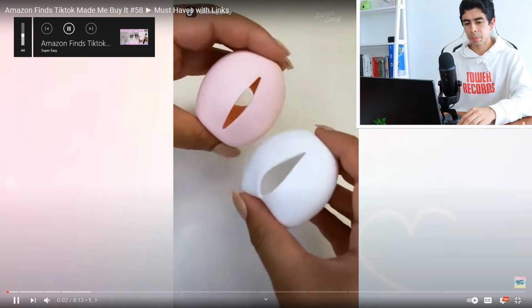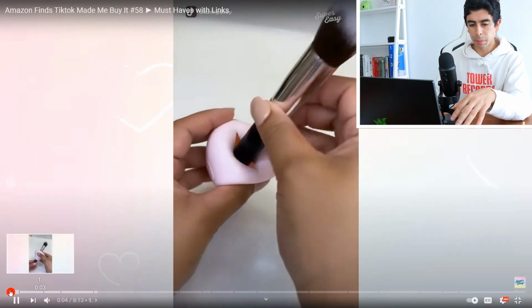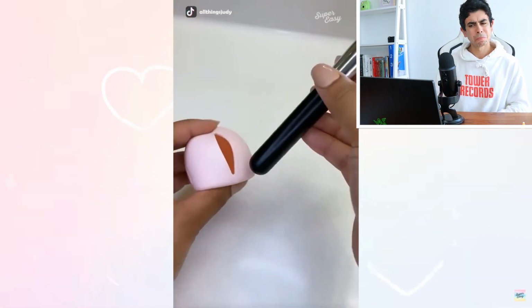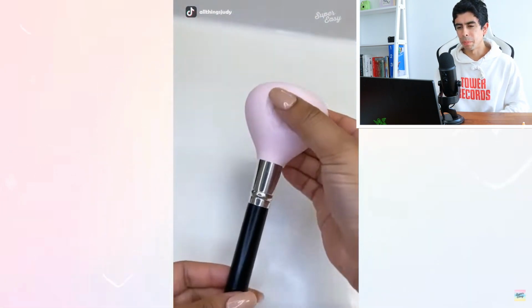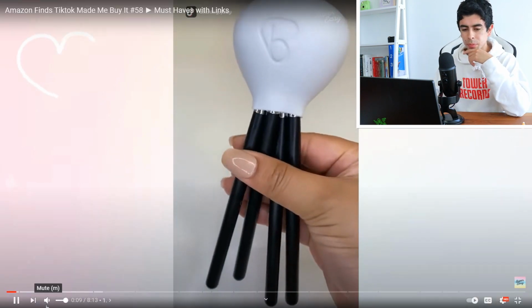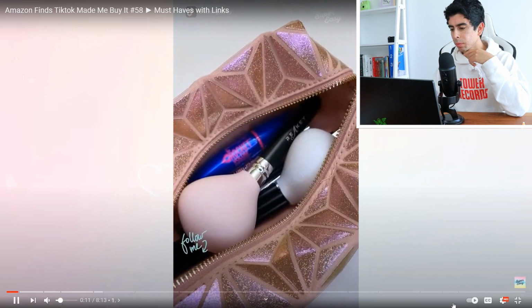Ever. This is a brush bubble. It's basically a brush cover. Let me go back. This is the best invention ever. This is a brush bubble. It's basically a brush cover. Now I don't have to worry about my brushes being ruined or getting dirty. It fits a lot of smaller brushes. It also helps protect my bag from getting dirty.